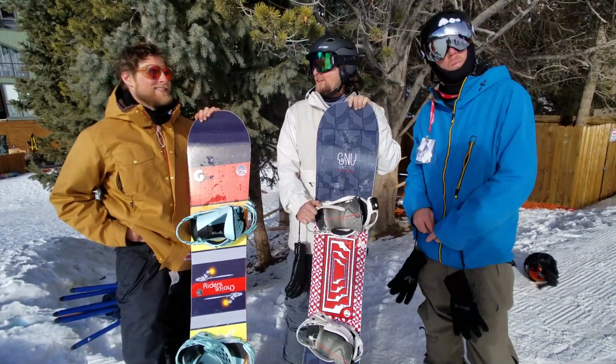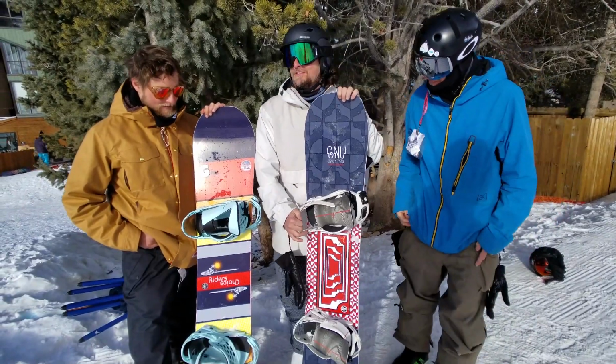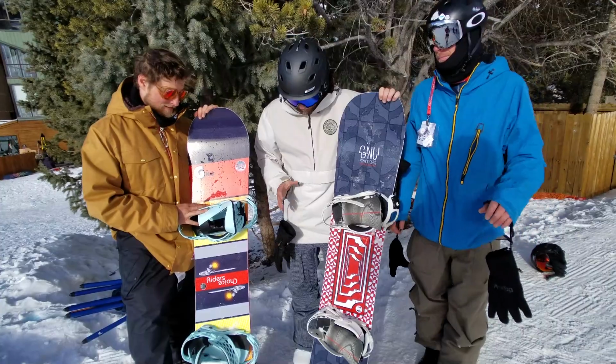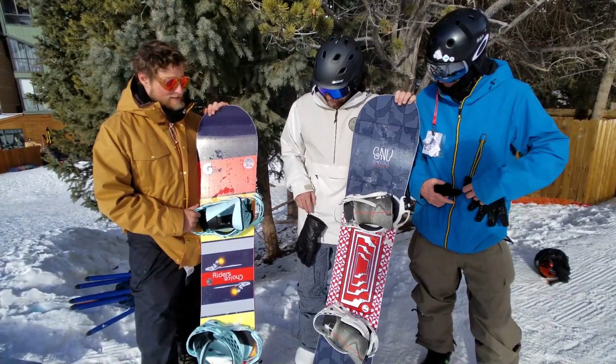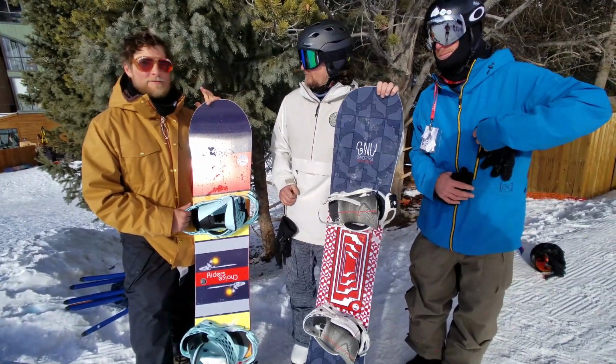One of the things Mervin does probably the best are these hybrid rocker twins and asymmetrical twins. I really kept expecting one to shine over the other, and neither really did. They're both very recommendable, both easily some of my favorite freestyle rides.